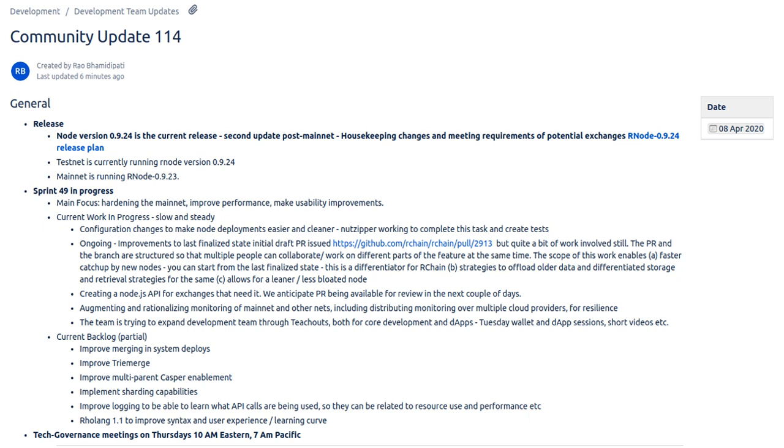So I can do a screen share here. Okay, let me see if hopefully that's big enough. So RSpace and Rholang need to be taken together, and I'll explain why.